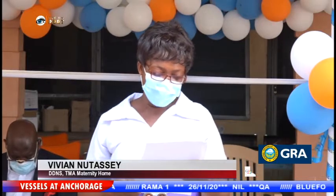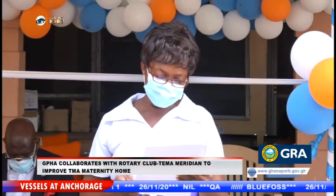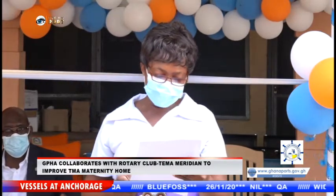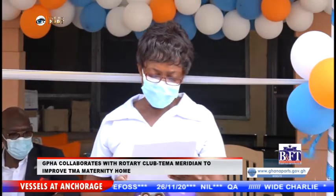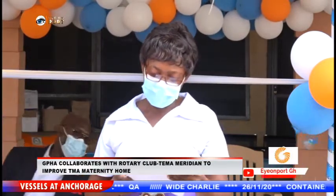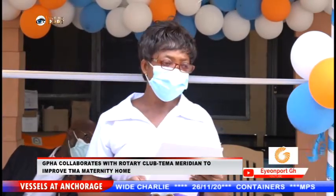Situation affecting client safety, leading to low coverage in our antenatal registrants and attendants. But with the help of Rotary Club, TEMA MERIDIAN branch, all these are now things of the past.